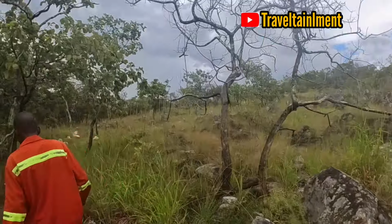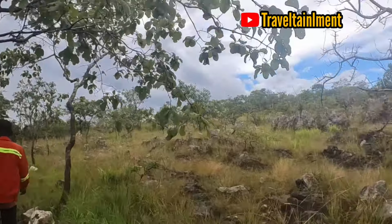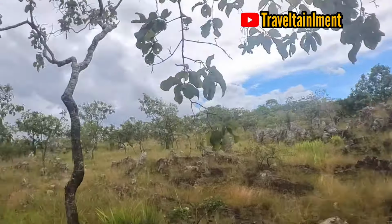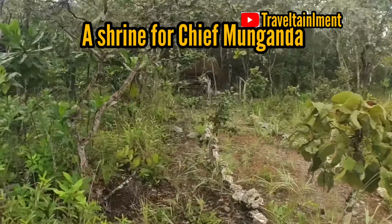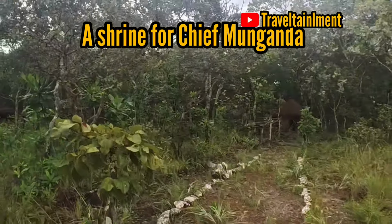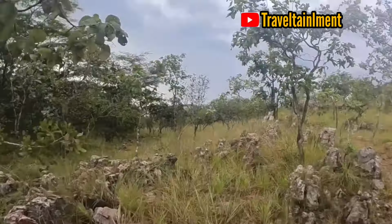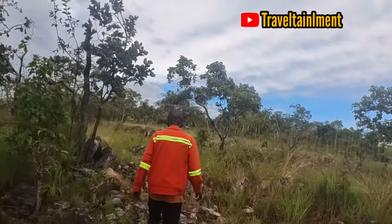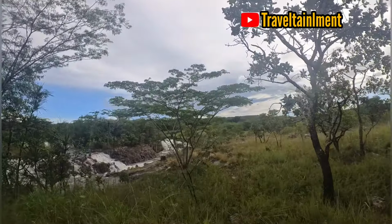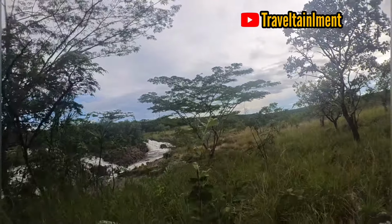Beautiful. Look where we are going. It's like there is nothing where we are going. Like there is nothing, but wait, let's go. Now I understand. Somebody told me when he heard that I'm coming, he said, Traveltainment, go and pass through the shrine. So this is the shrine for Chief Munganda. Guys, we are almost done. There is even another one, more spectacular.